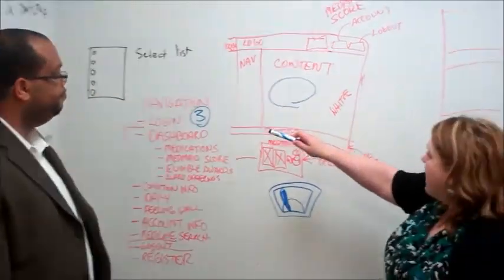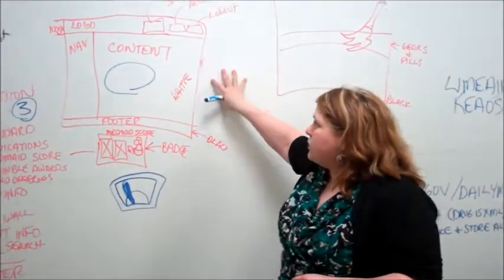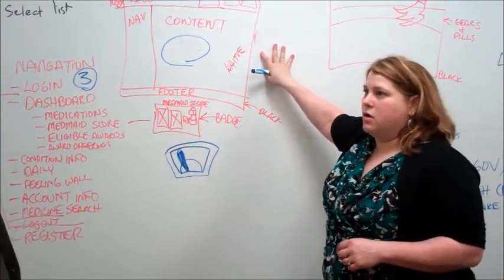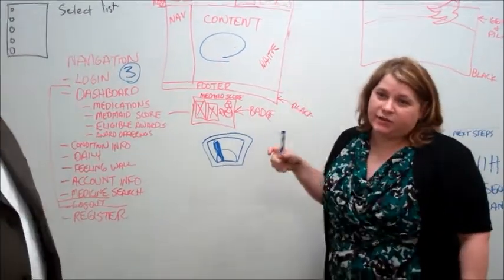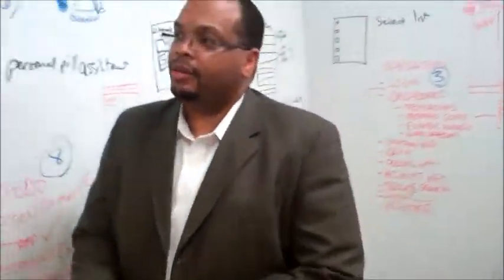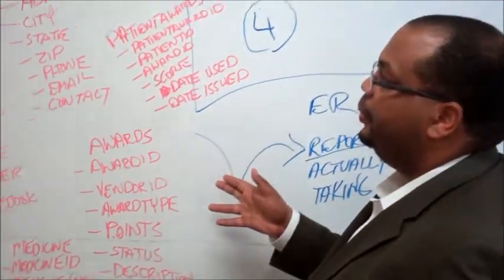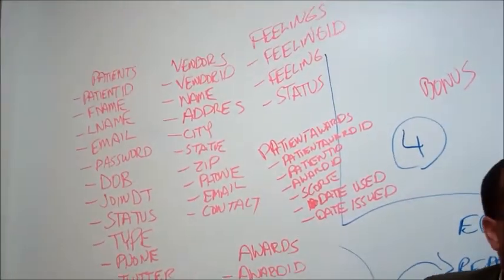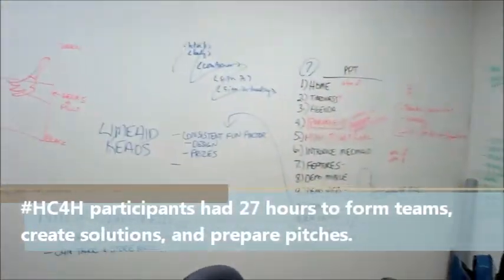So after he came up with that, we conferred. Together we hashed out a really quick layout, and I started in, it was a combination of working on the branding and the web page, and then he came up with the data set. So we identified all of the tables that we thought we would need, broke out all of the data points, and made our data model, which is how we want to be able to group all that information together.